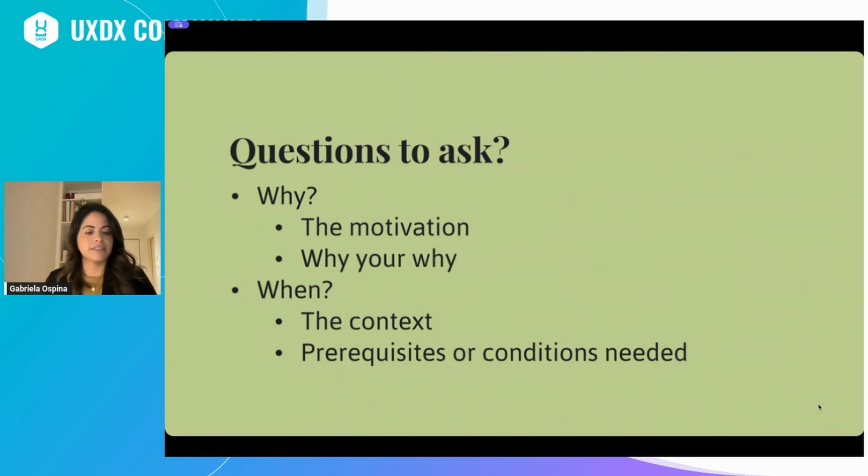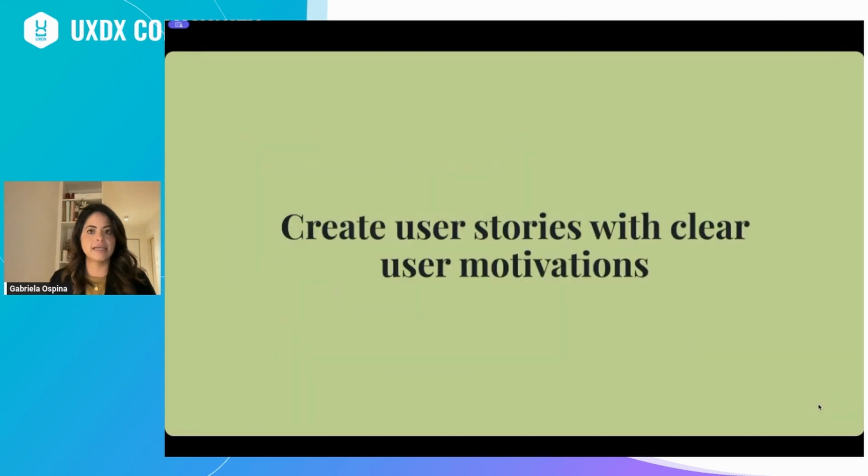We really want to understand the motivation of our users, not just on the surface level, but really go deep into the user's desires. When discussing the when, we want to understand what are the micro moments that trigger the users to make certain actions. As we clarify the context and setting of interactions, we can create user stories with clear user motivations.